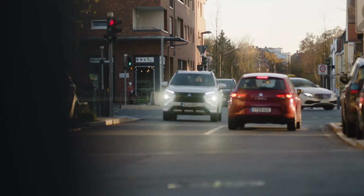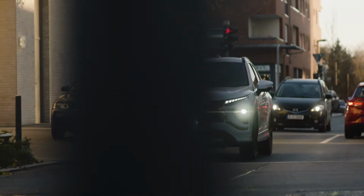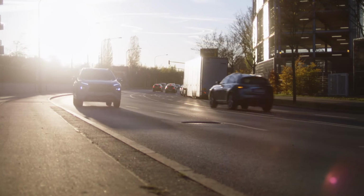In Germany there are about 2 CCS fast chargers for every CHAdeMO one. And since CCS is considered the current standard in Europe and North America, it is questionable whether the number of CHAdeMO fast chargers will increase drastically in the future.